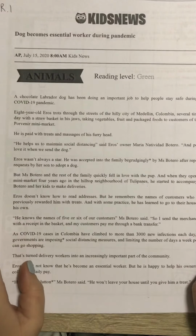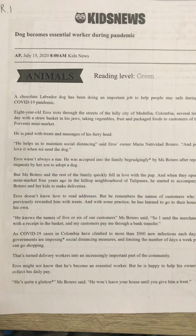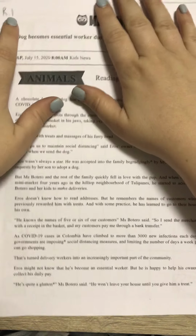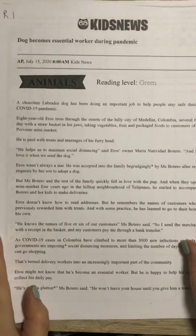Good, we are at reading. Grade 2. This is not for assessment purposes. I just want us to read this together because I saw this and I thought it was an amazing story and I loved it so much. I just can't wait for us to read it together. So please get your one page in front of you and then get ready to read with me.